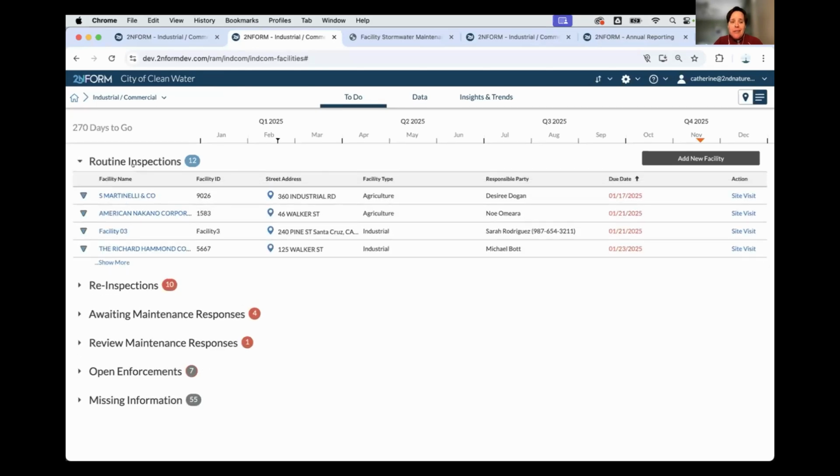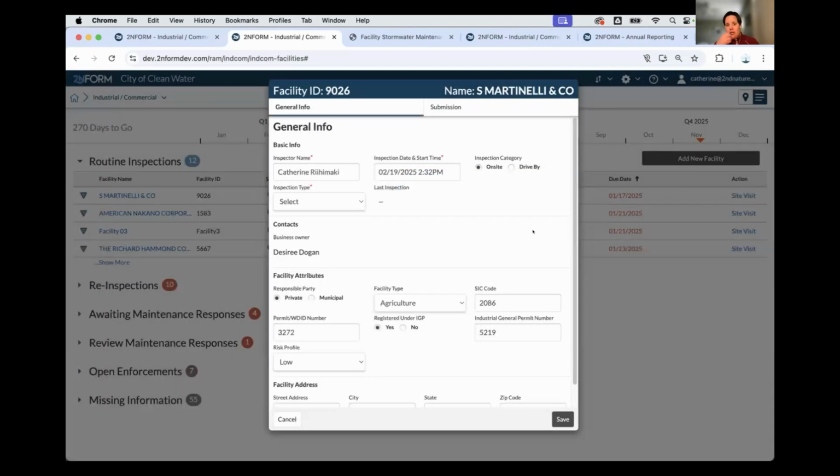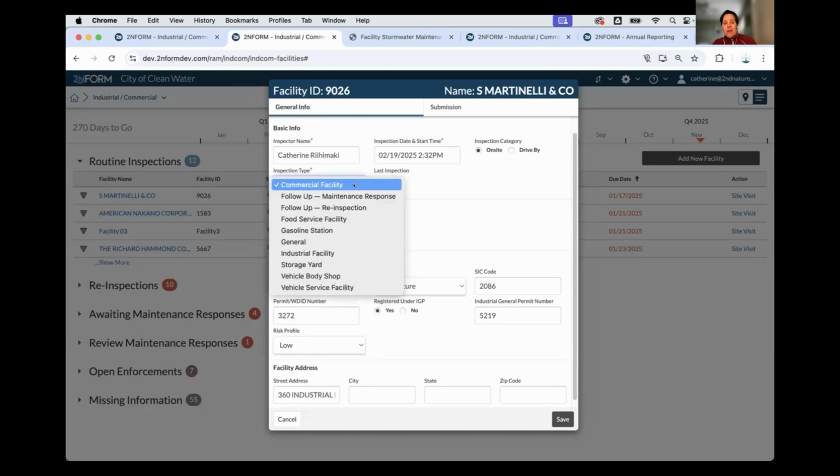So in this case, I'm just going to open this up and see there are 12 sites that need inspections, listed from the ones that had the oldest due date until the present. I'm going to do a quick inspection on this one at the top, Martinelli and Company. So I'll just click Site Visit. What pops up is an inspection form that has info about the inspection itself and info about the facility. And I can use that facility info to figure out what type of inspection I'm going to do.